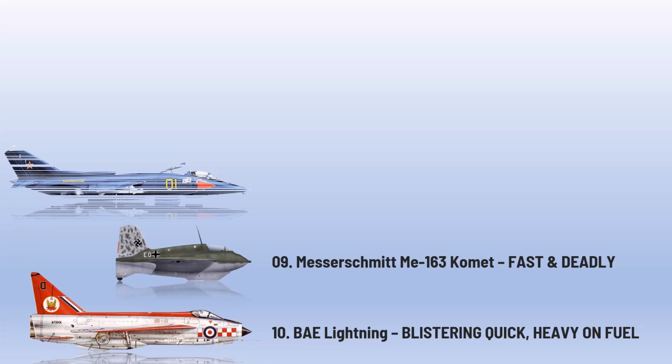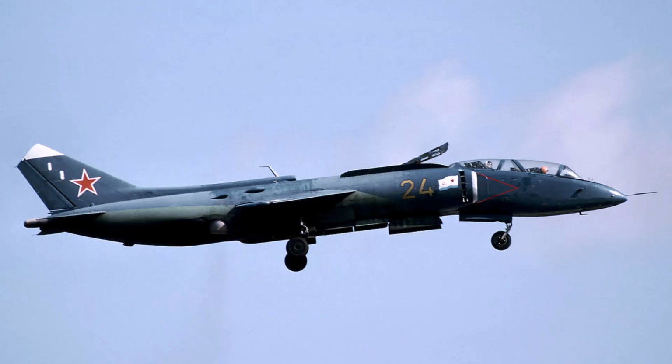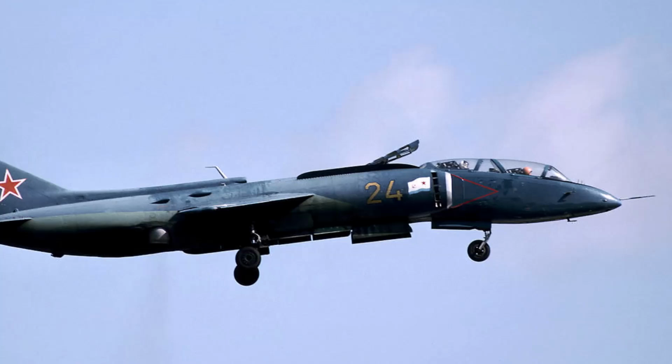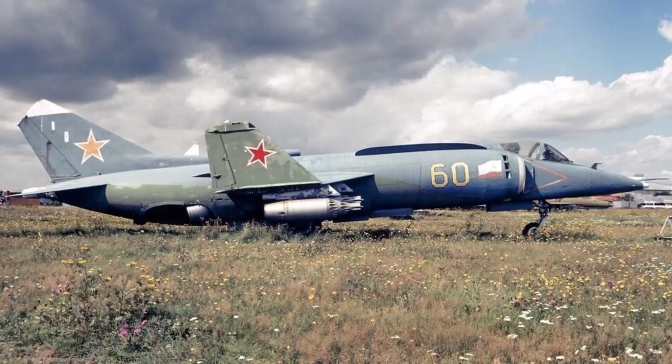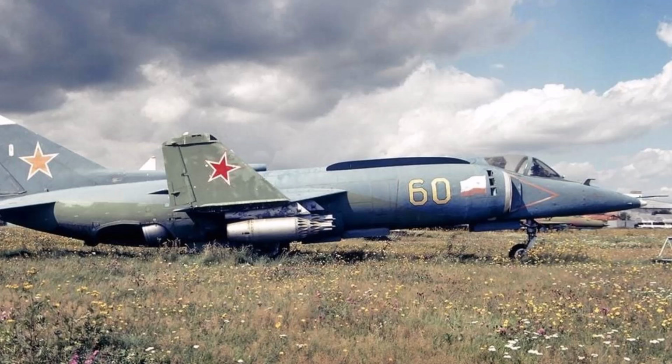At number 8, the Yakovlev Yak-38. If you look closely, you can see how the Harrier influenced the Yak-38. However, unlike the West, Yakovlev's engineers never got quite as far as the West. Some of the Yak-38's problems are because it was rushed into service. Even though it was faster than the Harrier, it had less appeal because it had less range than the Harrier. Also, it was notoriously hard for new pilots to fly.